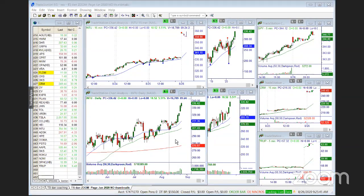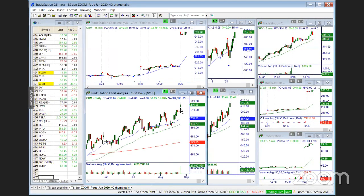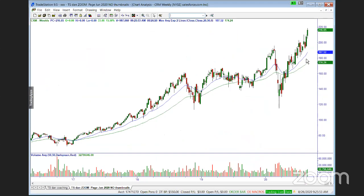I'm saying, look at this CRM, added to the Dow, got a pop yesterday. Now it's gapping to 250 and all-time highs. Look at that. It's off my chart. I don't even know where 250 is.